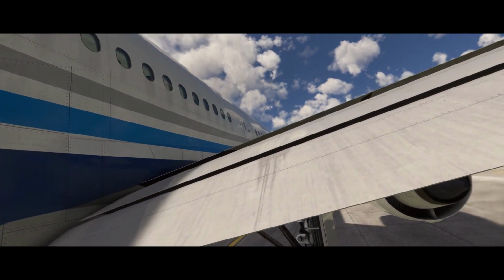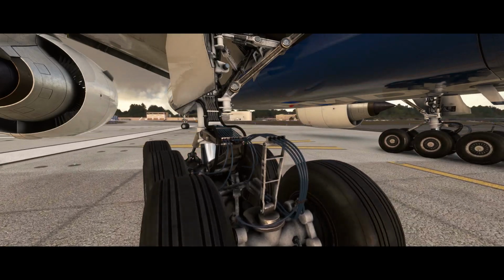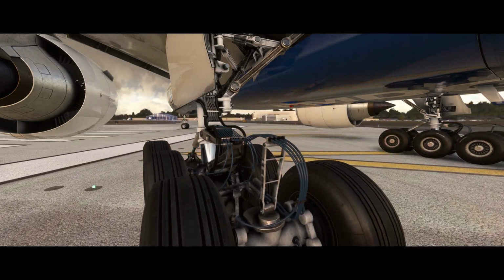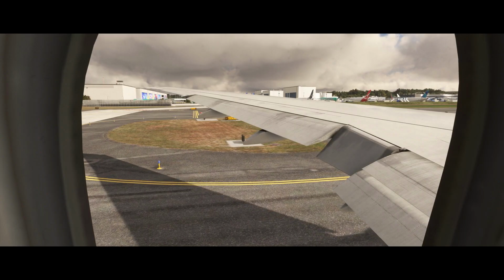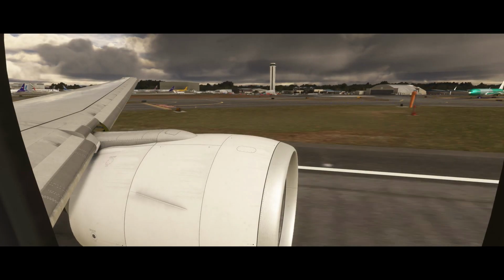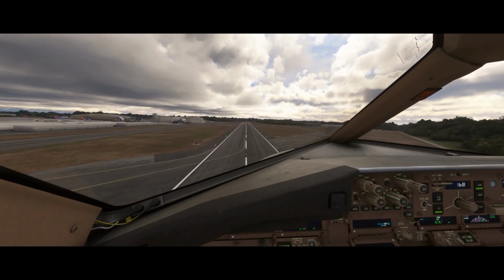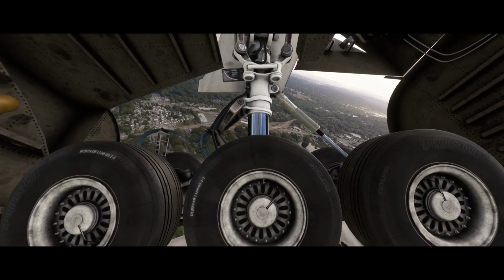So all of these are really great features, and I really cannot wait to try some of them. I'm so excited to try some of these brand new systems which haven't been used on any other aircraft in the past. So this is something which is really good for the simulator and should definitely increase that level of simulation.